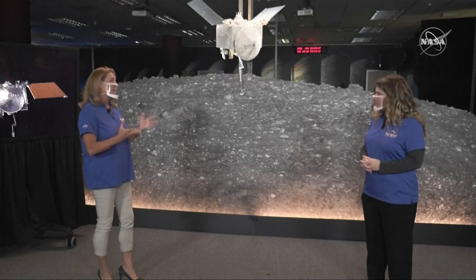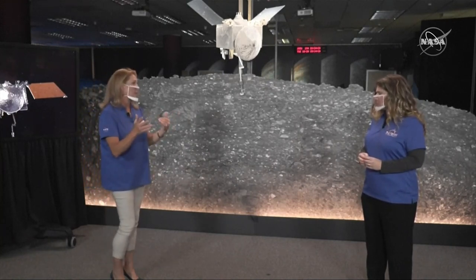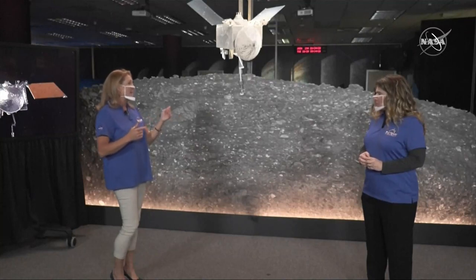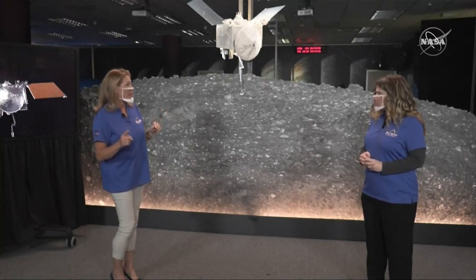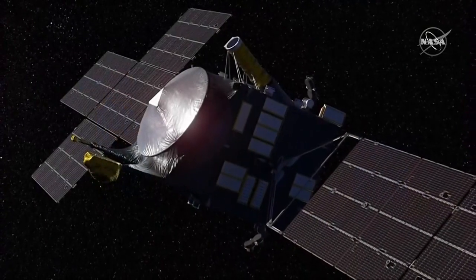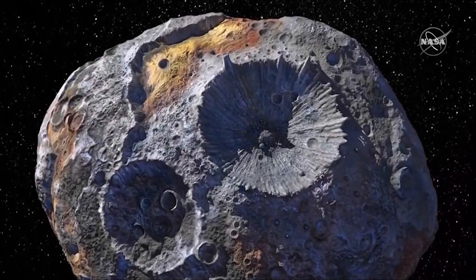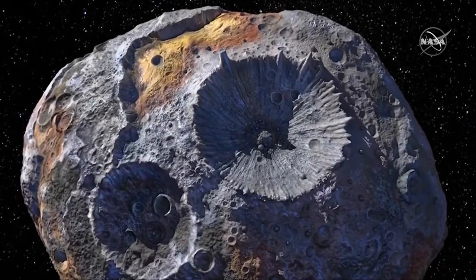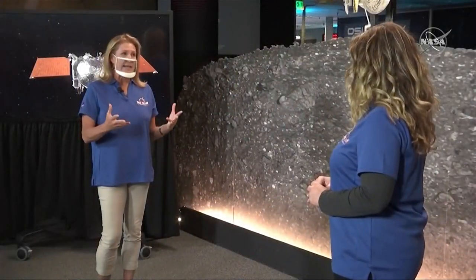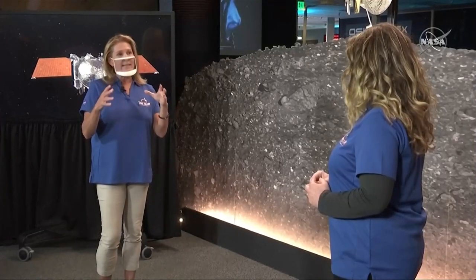Absolutely. Yeah, we know that the majority of our asteroids are found in the main asteroid belt between Mars and Jupiter. And in fact, we have a mission that's going to launch in 2022. It's called Psyche. It's going to visit one of the biggest asteroids in the asteroid belt. That's actually called 16 Psyche. And this mission is going to arrive in early 2026 and help us better understand if this asteroid is potentially actually the core of a planet-sized object.